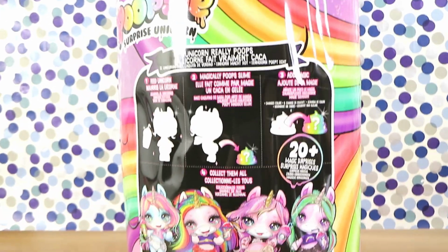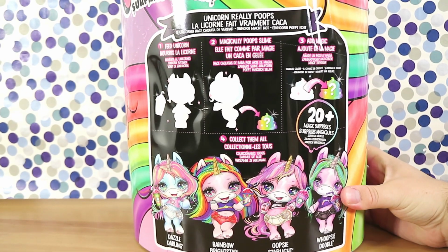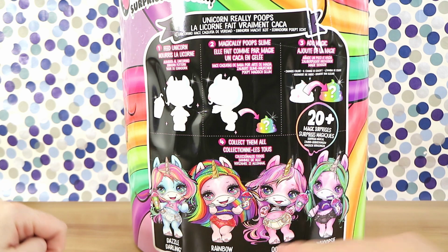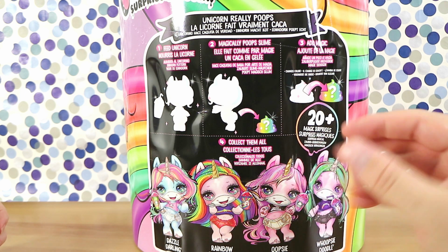Yeah, we might just need some adjustment here. There we go. So there's 4 characters that you might find. Then we need to feed our unicorn so it can magically poop some slime out. Then we're going to add some magic. So these are all the names: Dazzle Darling, Rainbow Bright Star, Oopsie Starlight, and Whoopsie Doodle.